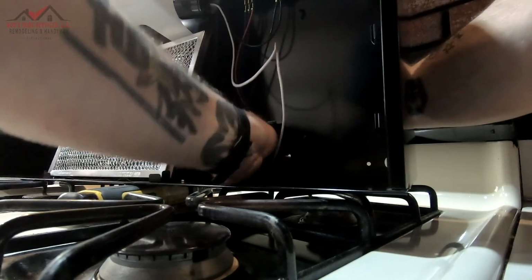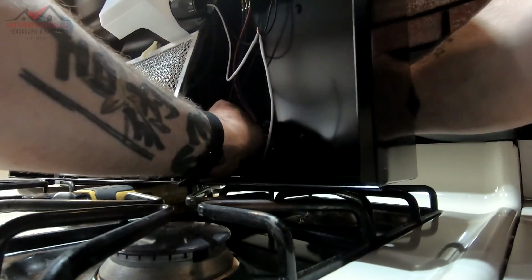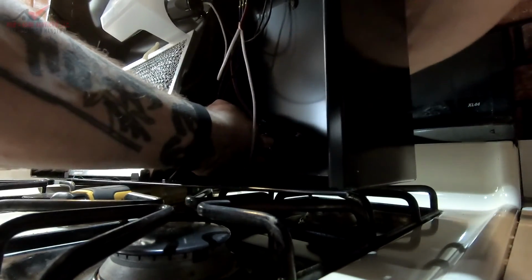I should probably also mention the reason you use a Romex connector is because you don't want the AC wire rubbing up against the sharp edges of the chassis. And where this has a fan and it vibrates, it could happen. So better be safe than sorry.